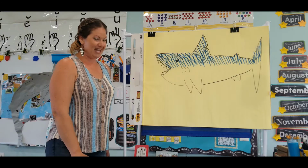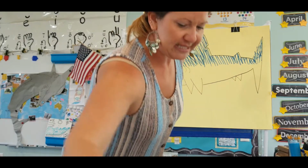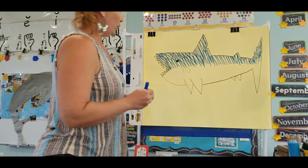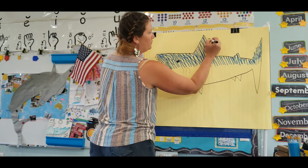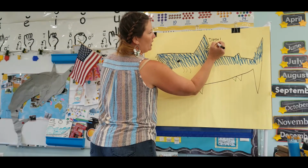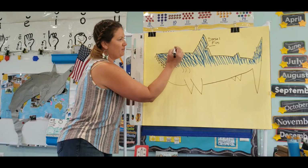All right, now there's different parts to a shark. They are similar to fish, but they have a couple of different things than fish. Okay, so let's label these. We have the dorsal fin right here, just like a fish. You can color your shark while I'm teaching you about it. Okay, this is the dorsal fin. This is the eye.